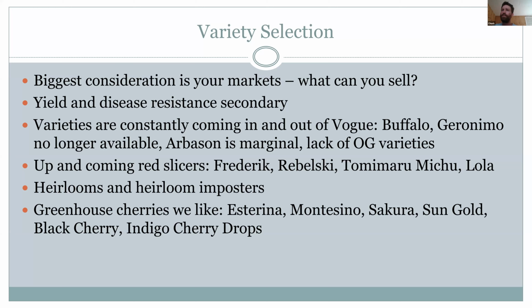So we like Esterina, which is a yellow one, and we won first place in the cherry tomato category for the Massachusetts Tomato Contest with Esterina. When I first started growing that and tasted it, I was like, this is going to win the contest someday. And the first time we entered it, it won first place. That's a great tomato. It's a yellow. Montesino is a grape tomato. We won third place with that one. I really like the flavor on that.